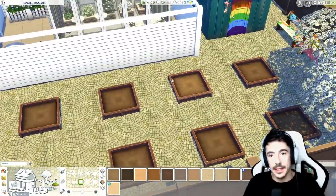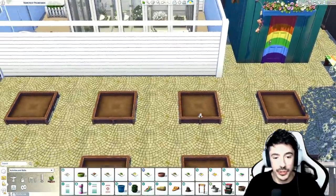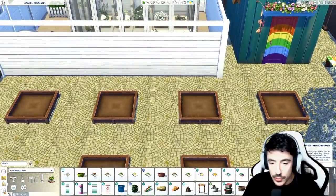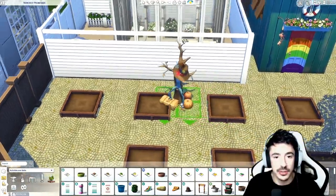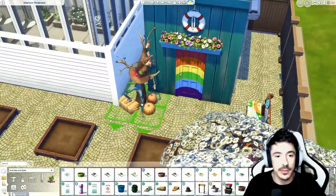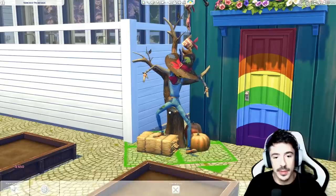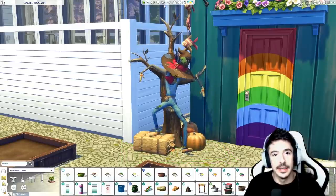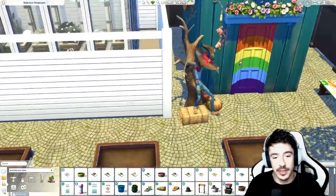Okay. So we need to get some activities going in here. So activities and skills, outdoor recreation. Here we are. We could bring it up. Oh, we need the scarecrow for a start. We're going to put the scarecrow in this corner here. I think it would look rather smashing here. God, he's a little bit scary, isn't he? He's a little bit freaky.